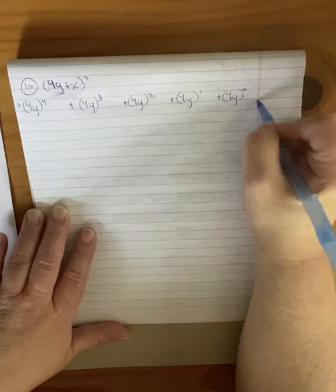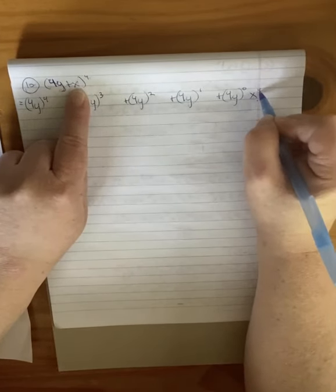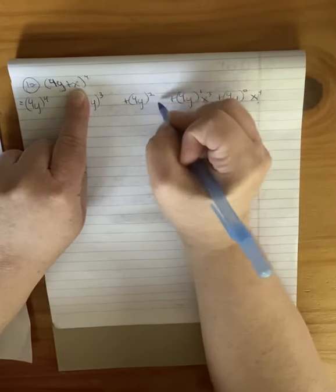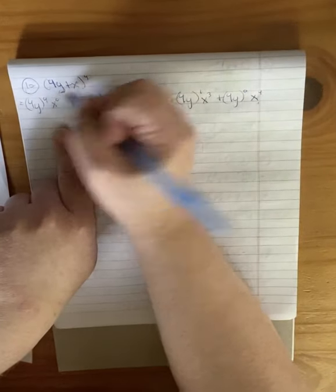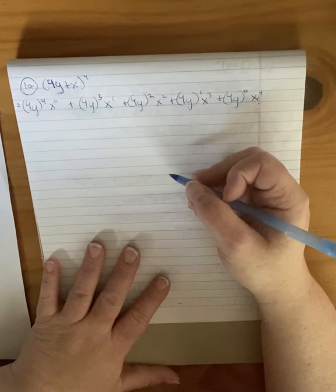And then we pick up where we left off with the second term, x to the fourth. We count down to zero in the opposite direction. So x to the fourth, x cubed, x squared, x to the first, x to the zero. Now we're gonna simplify. 4 to the fourth.